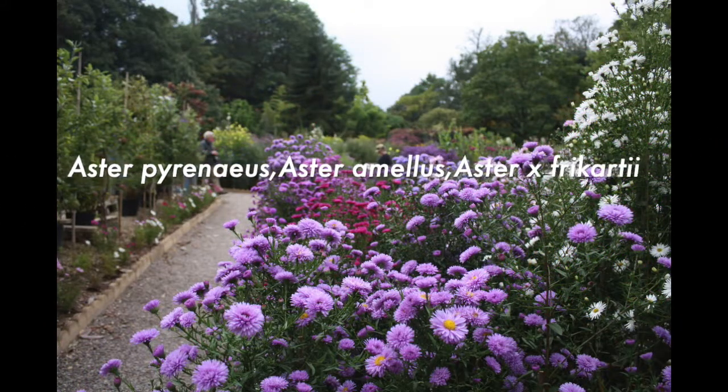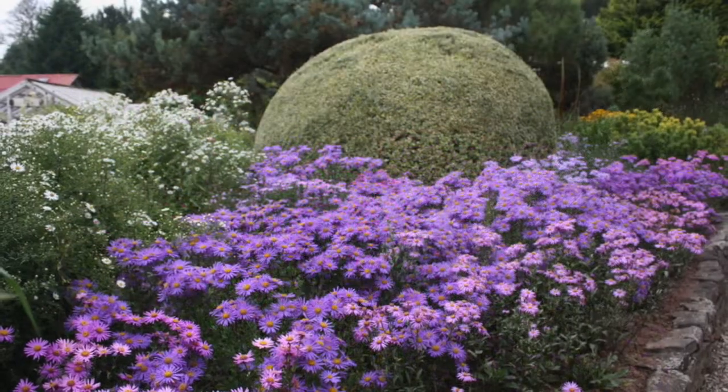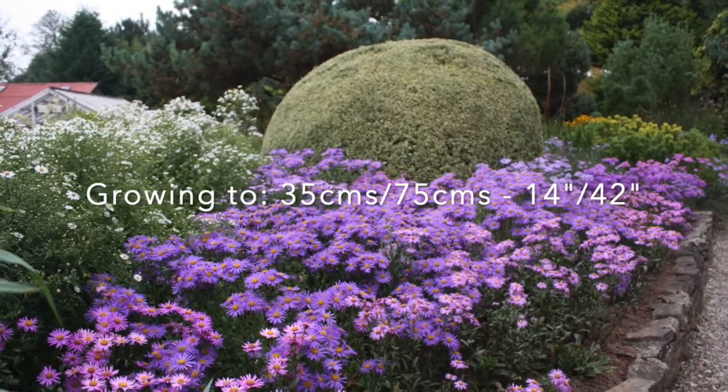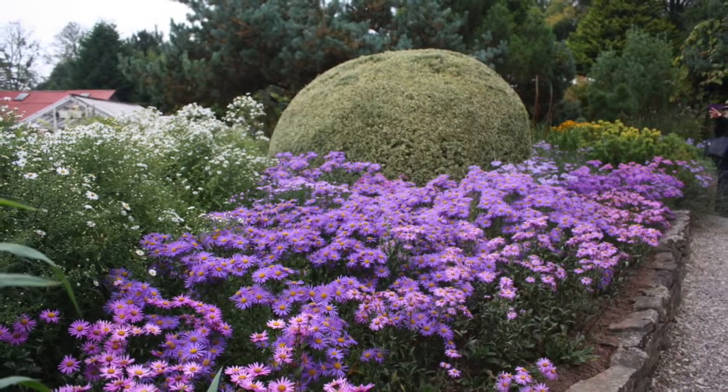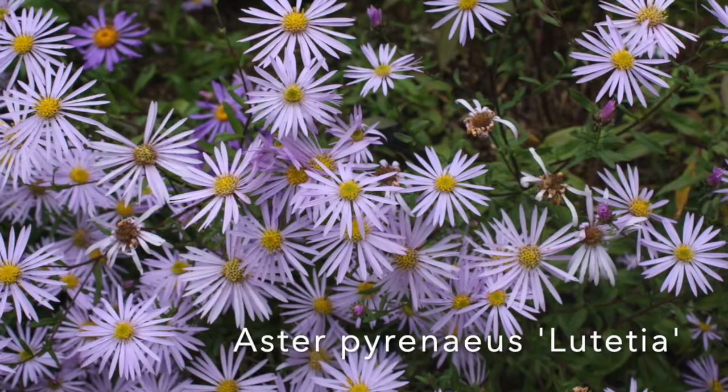Of this group, Aster amellus is probably the most commonly grown, and because they are mildew resistant, they're no problem to grow. The clumps are best lifted and divided every 5 years or so, best carried out in the springtime.